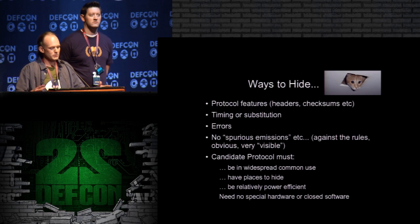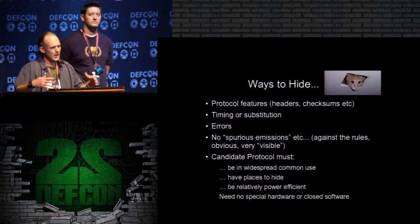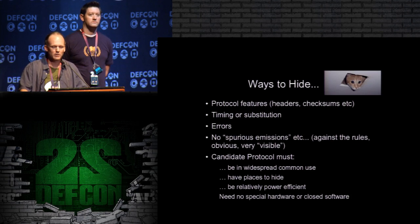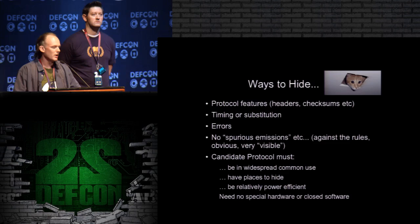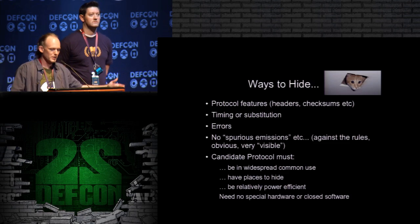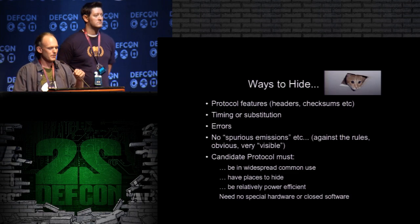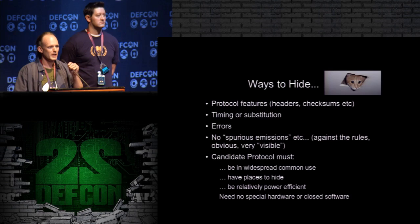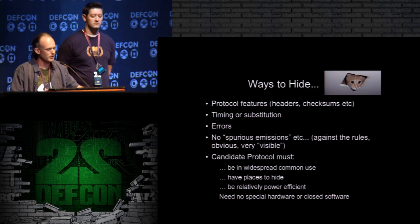So we also took off the table what's termed spurious emissions, or adding additional tones or signals along with the transmitted signal. That is also against the rules, along with everything else that we're talking about. But it's extremely visible, and again, amateur radio operators have a tuned ear for that, and it's thought of as bad practice. So it's much more likely to get noticed.